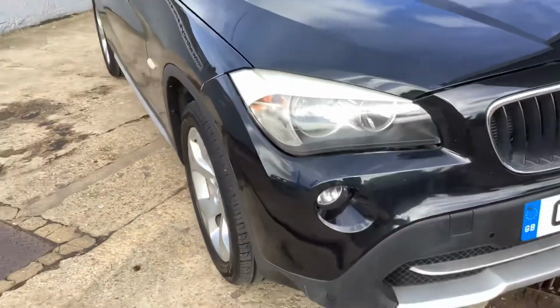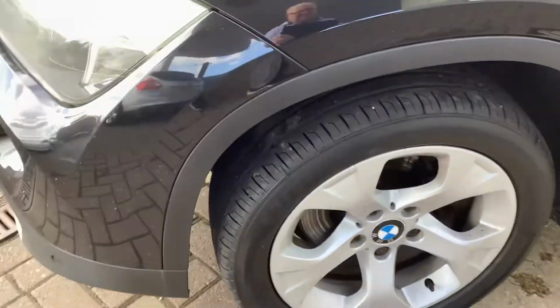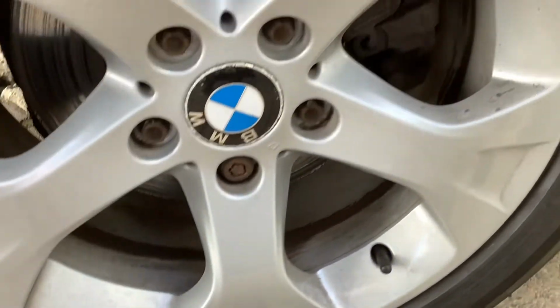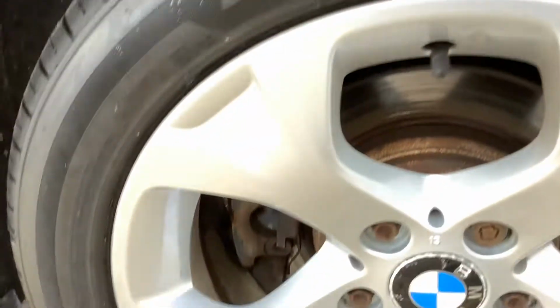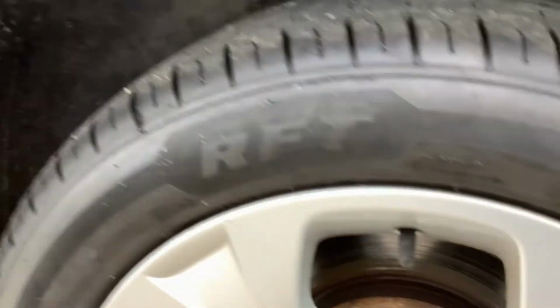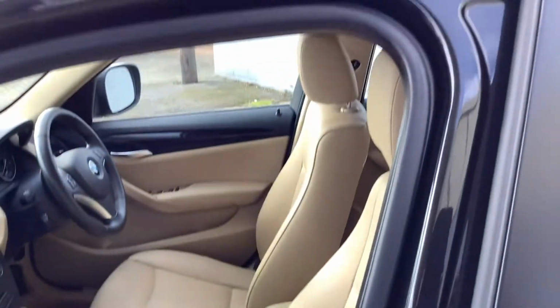I'll go around this way, working my way around from the near side front. Front wheel, all nice and tidy, no scuffs on there. Plenty on the tyres. Again, coming down the side of the car, can't see any scratches. Again, plenty on there. And again, no scuffs on there either. Let's just have a look on the door shuts. Again, all nice and tidy. Interior looks okay as well. Rear.